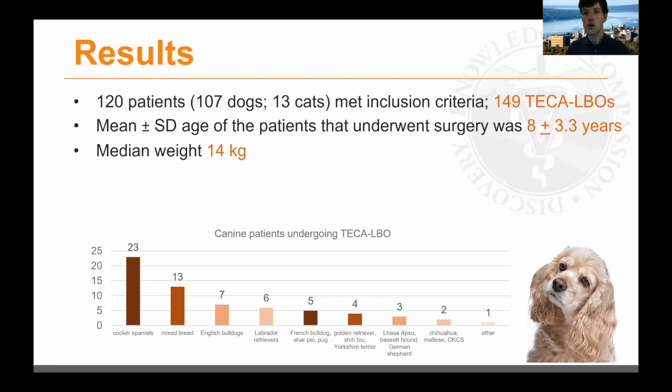So there were roughly 120 patients enrolled for the study, 107 dogs, 13 cats, with a total of 149 TICAs. Of the 107 canine patients, 32 dog breeds were represented. Cocker Spaniels stayed strong as the poster children for TICAs, with the mixed breeds, English Bulldogs, and Labradors being second, third, and fourth on that list. We did find that no variables were actually associated with sigmoid in regards to postoperative complications.